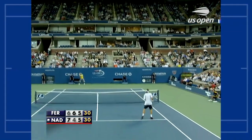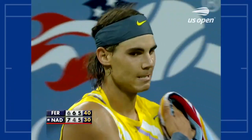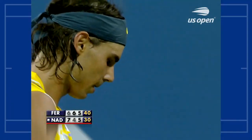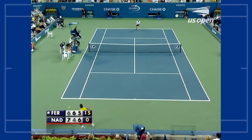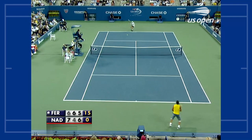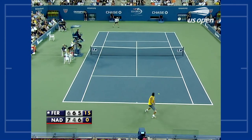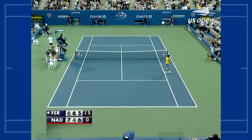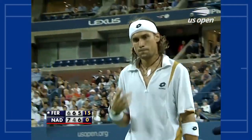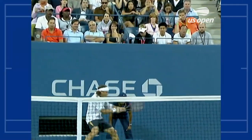He's going to get one more swat at it. The baby bull really making the big bull look bad on that one. What a shot. I mean, Nadal did everything right on that point. Got charged at the baseline, got the short ball, went in. I mean, that is a circus shot from Ferrer.